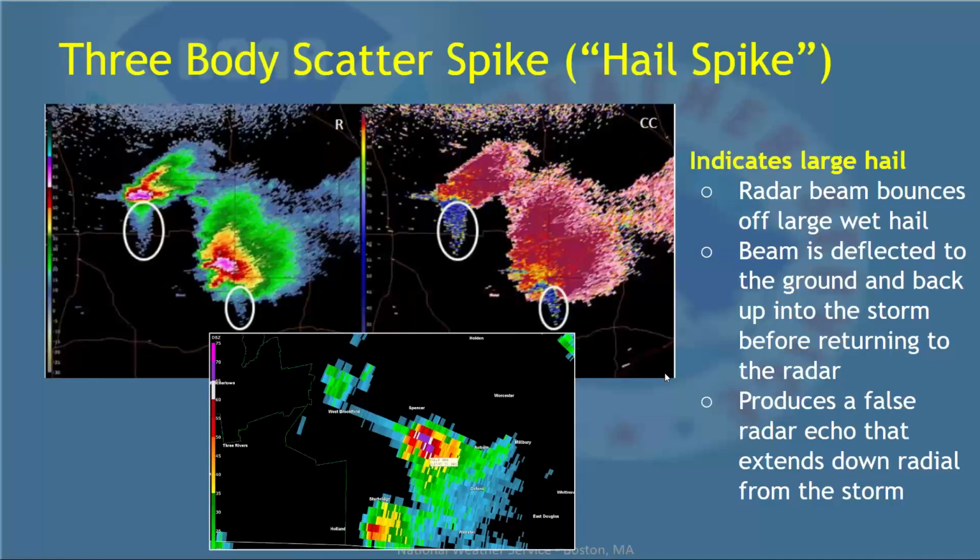So yet another application is the three-body scatter spike. The telltale sign for TBSS is, notice where the circles are. Notice how you have almost like a tail of lower reflectivity going southwest from the hail core. The hail core is unmistakable, those purple values on the reflectivity product. It's very high reflectivity, indicating the hail core, but then you have the tail of lower reflectivity moving out away from it. That's your three-body scatter spike, and it is a clue for big hail in the storm.